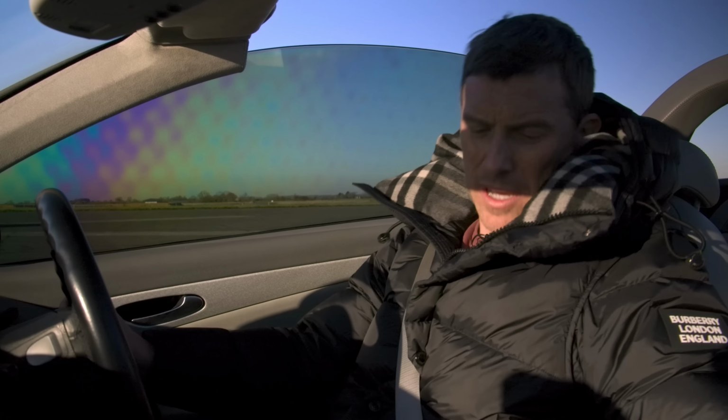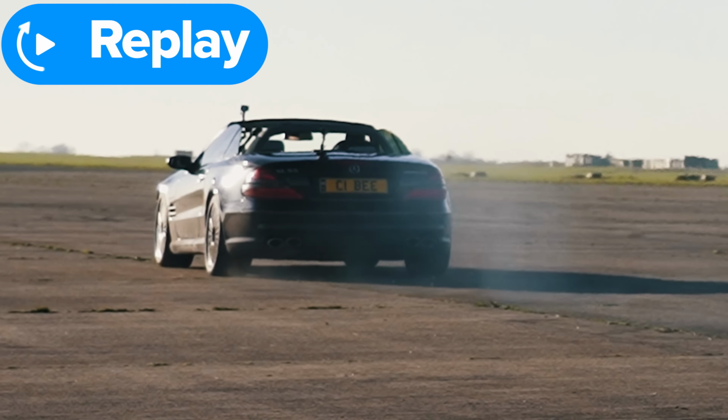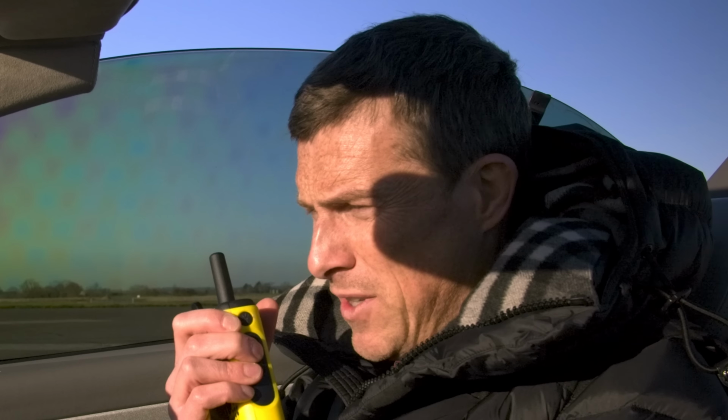Let me just try and do it with stability off and see what happens. Are you having a little problem getting off the line, Matthew? Is it not sticking? It's not hooking up really. It spins, traction comes in, kills everything, you've gone, game over. Other than that, it feels quite quick.